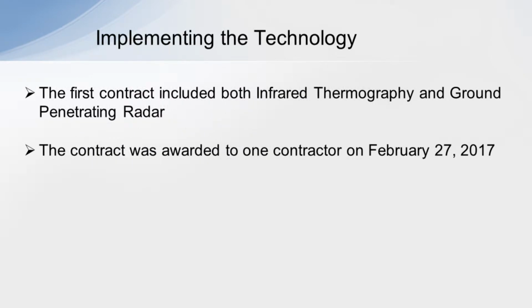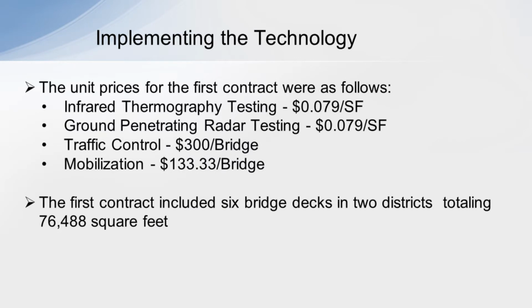The first contract included both infrared and ground penetrating radar. The contract was awarded to 1 contractor in February of 2017. The unit prices for this work were much lower than I had expected they would be. They were about 8 cents a square foot for both the infrared technology and the ground penetrating radar technology, and then we also had costs for traffic control and mobilization. This first contract included 6 bridge decks, totaling a little over 76,000 square feet.